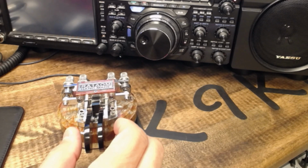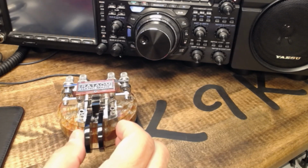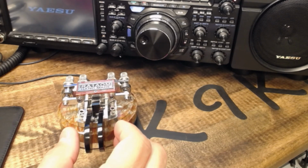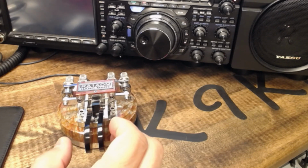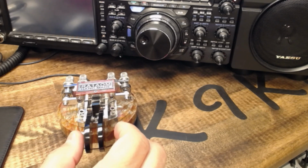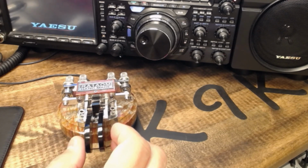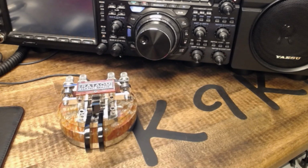Let's do a V and then another vowel. Let's do that one more time. The first one was VA and the next one was VO. Let's do those together. VA first and then VO second. Up, too many dits. That was a bad V. That was not a V. Let's do a V again. So VO. I think my arm is getting tired from being stretched out this far.